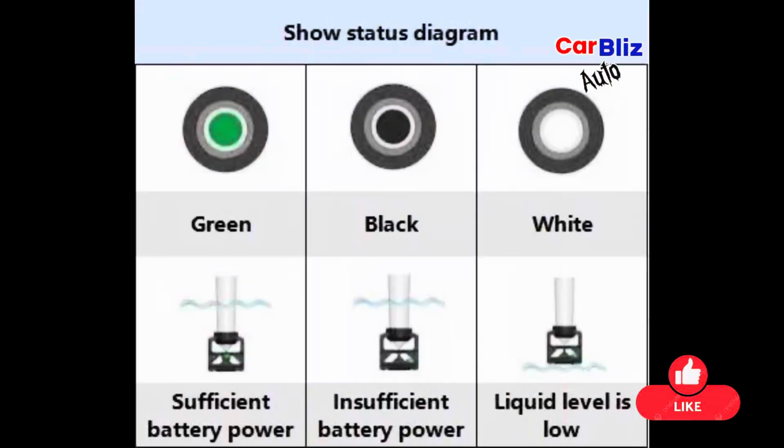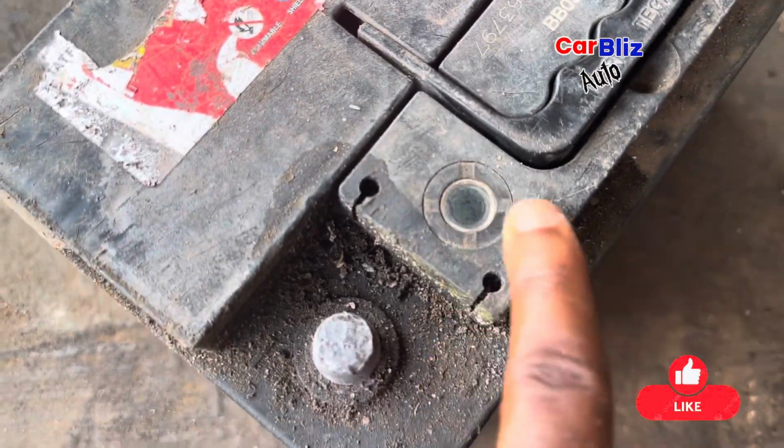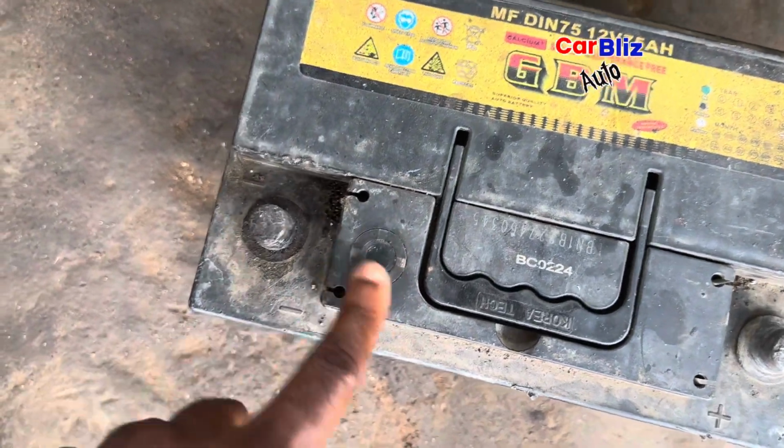In my subsequent video, I'll be telling you how you need to maintain your car battery so that it stays green and prevent it from reducing from green to black gradually, as you can see from the battery on my screen.